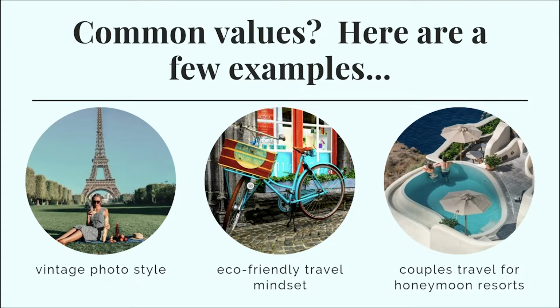Another common value could be a match in travel mindset. For example, you could be an eco-friendly traveler and maybe your content and your blog are all about that, and you could try to find a hotel that shares those values, maybe one built out of recycled materials, or one that incorporates sustainable travel in some other way, and you could be working with them. Therefore, you could be a perfect match who understands their values and is able to create perfect content to share with your own following who's interested in specifically this topic, or create very good content for the hotel itself.